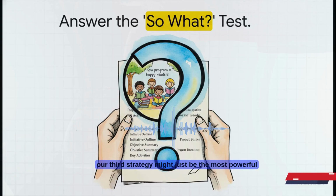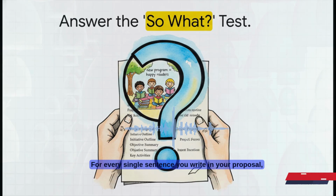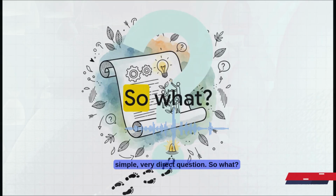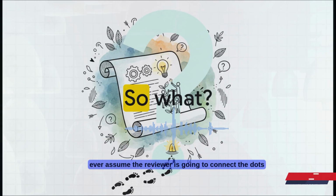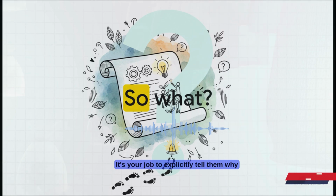All right, our third strategy might just be the most powerful editing tool you ever use. For every single sentence you write in your proposal, I want you to stop and ask yourself one very simple, very direct question. So what? Seriously, you're launching a new program? So what? You're buying new equipment? So what does that actually mean for people? Never, ever assume the reviewer is going to connect the dots for you. It's your job to explicitly tell them why your actions matter.